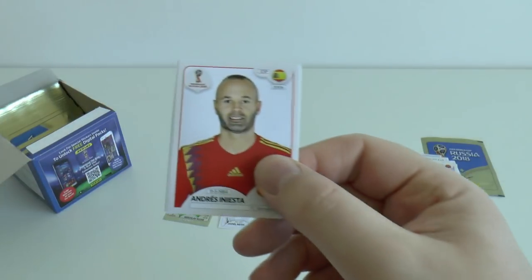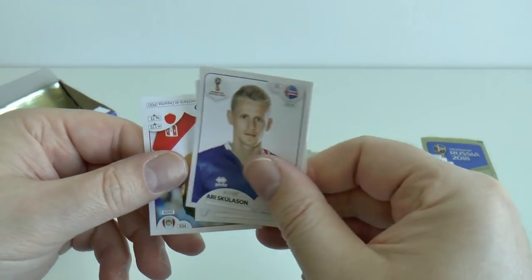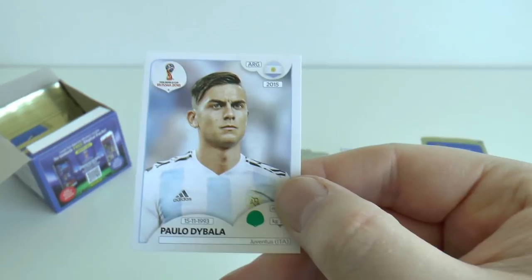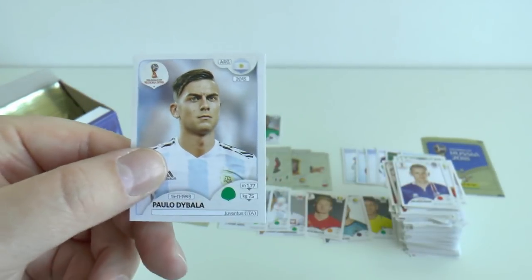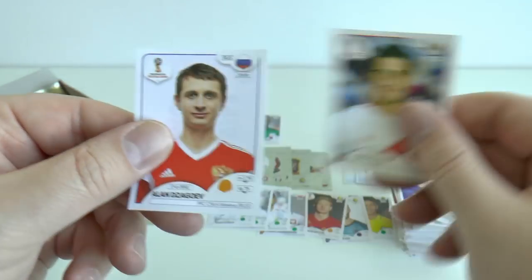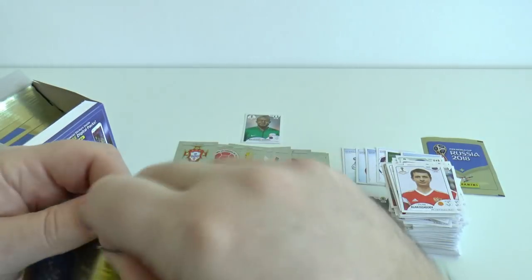Our next pack brings us Iniesta from Spain, veteran, of course, scored the winner in the 2010 World Cup final. Yes, there he is, Paulo Dybala, magnificent player from Juventus and Argentina. I really hope he gets a start, although what a forward line Argentina have got. Paulo Dybala is there from Argentina. Corzo and Zagoev complete that pack.